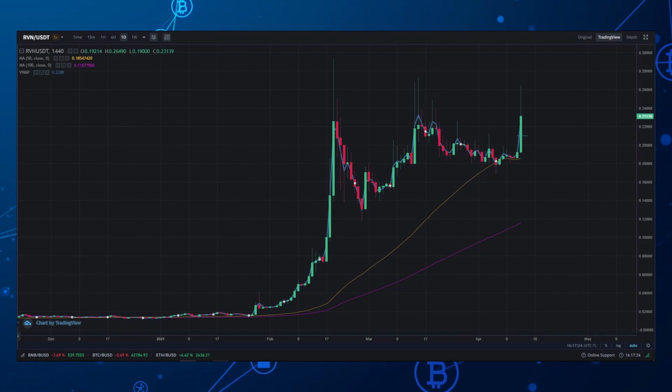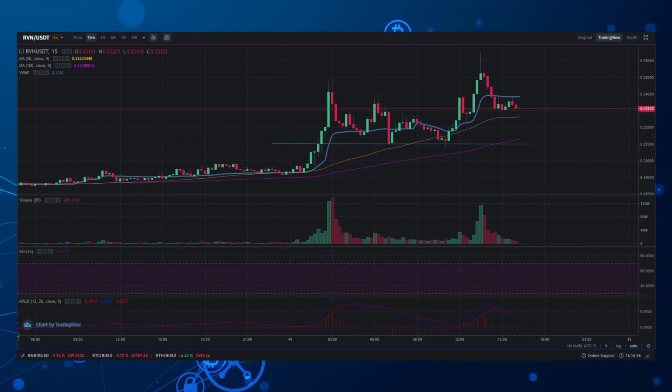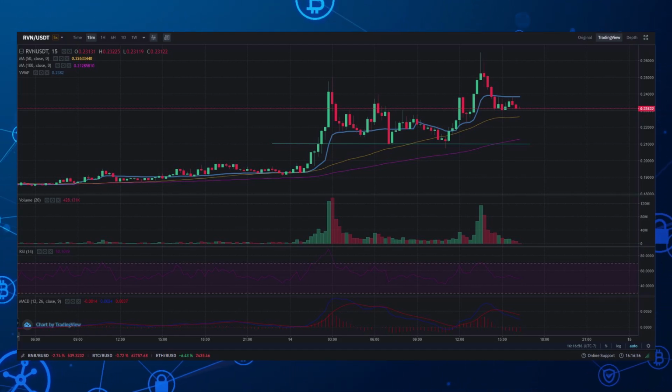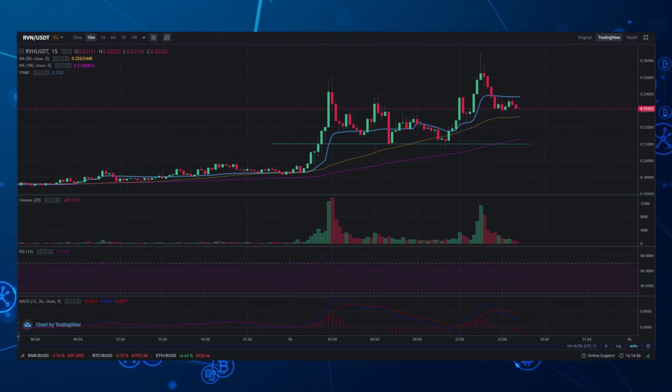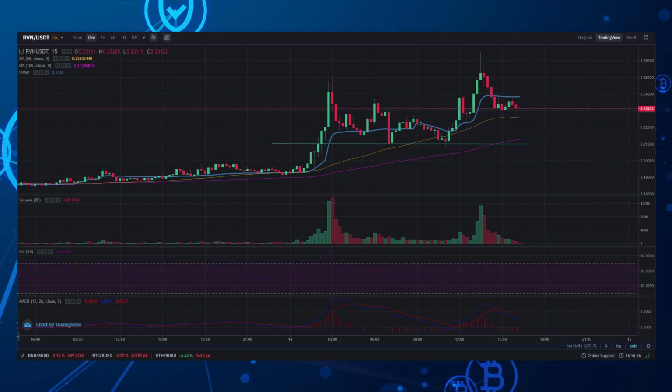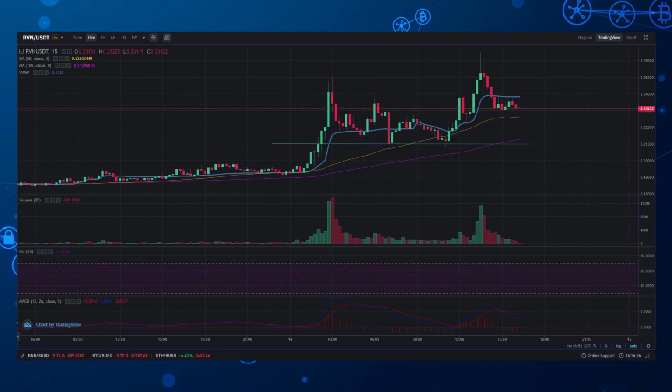And for my day traders out there, as you can see, the 15-minute chart shows us the RSI is looking pretty good right now. It's at approximately 55. The MACD also shows us some momentum is shifting, so be mindful of that. The volume is dying off, so also be careful with your entry, because low volume gives you less opportunity to get in and out quickly.